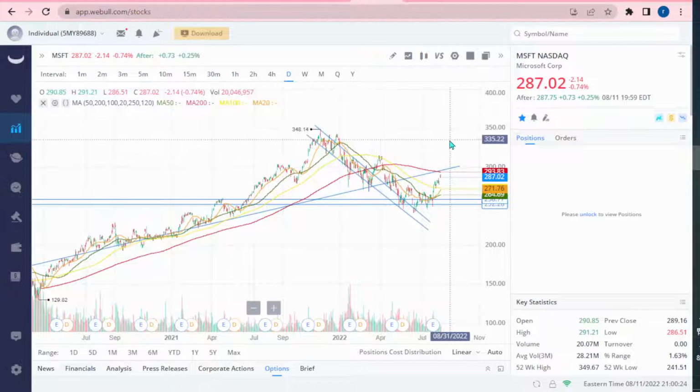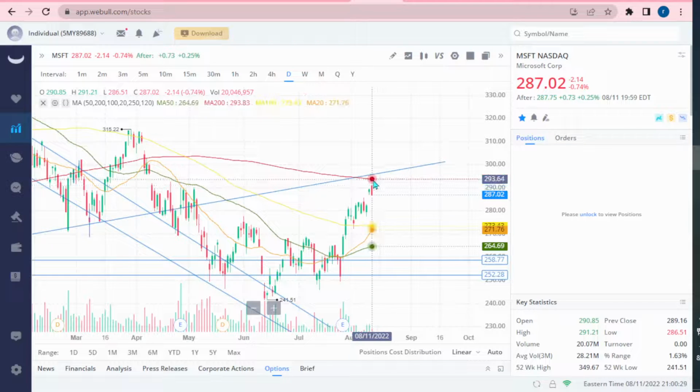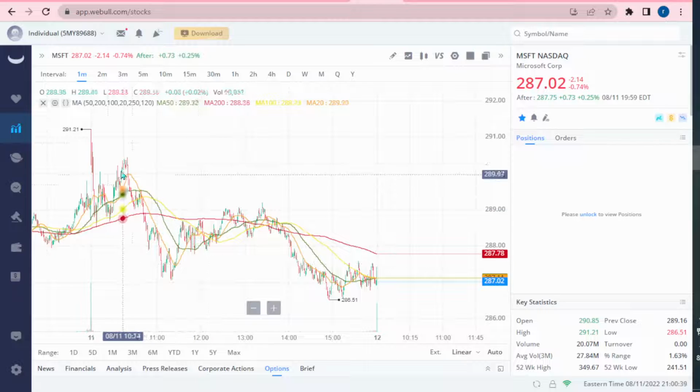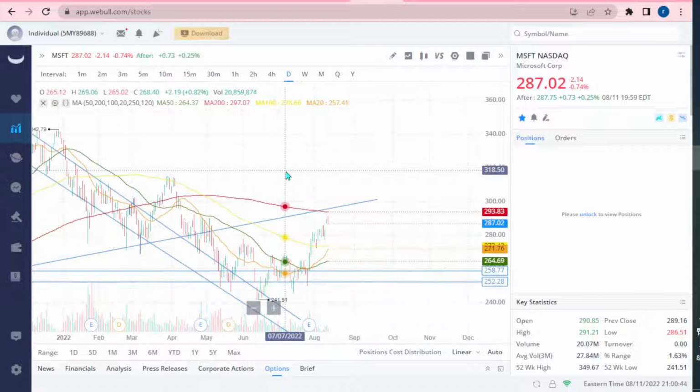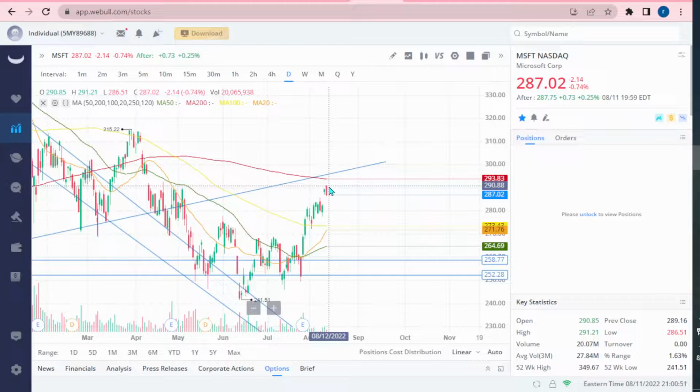So now let's take a look at Microsoft. Microsoft, man, I really feel like it wants to go to this 200-day moving average, right around 293.83. So we did come pretty darn close. Let's see where we actually ended the day. So we hit 291.21. Honestly, this is what makes it hard for me to say the market's going down, because it does look like Microsoft still wants a little bit more. It looks like we want to go up a little bit more and hit this trend line, but that doesn't have to happen.